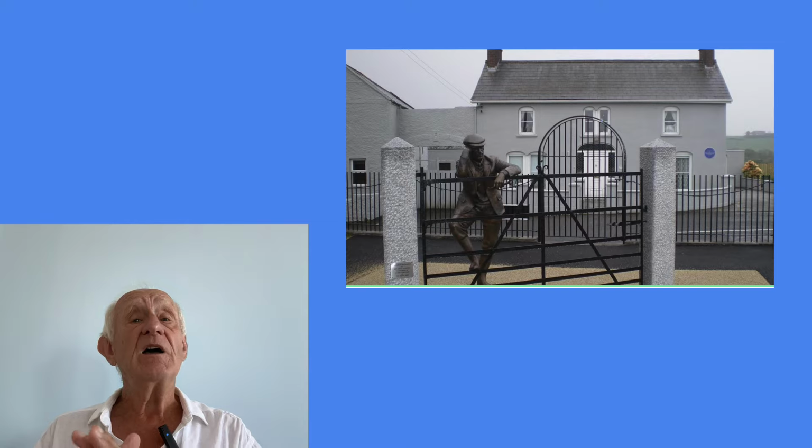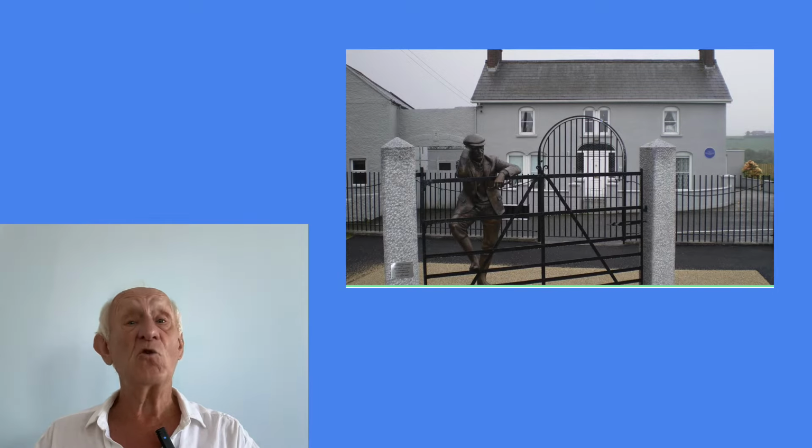And in Dromore, County Down, there's a statue erected to honour a man to whom many farmers, not just in Ireland, but around the world, have cause to be grateful. Harry Ferguson.